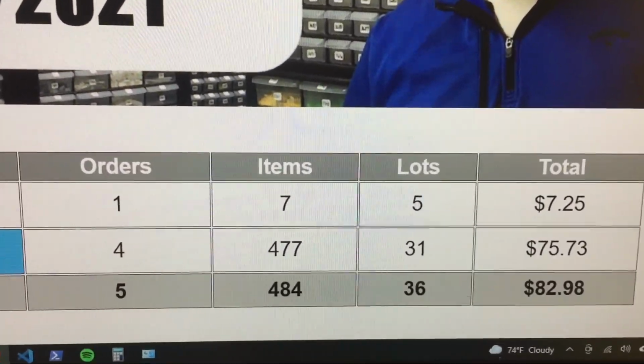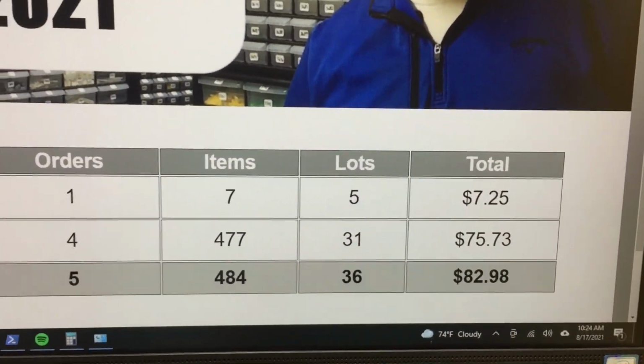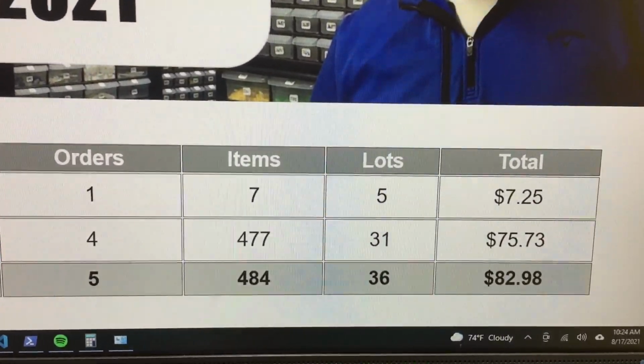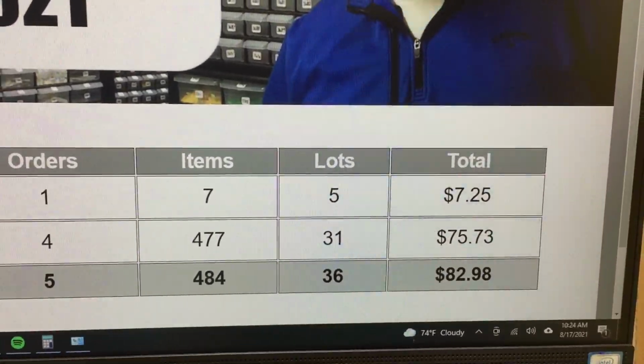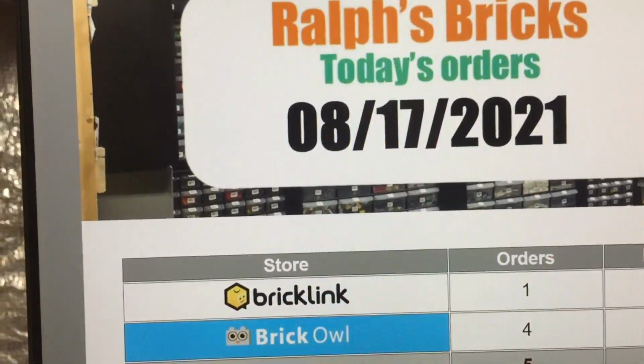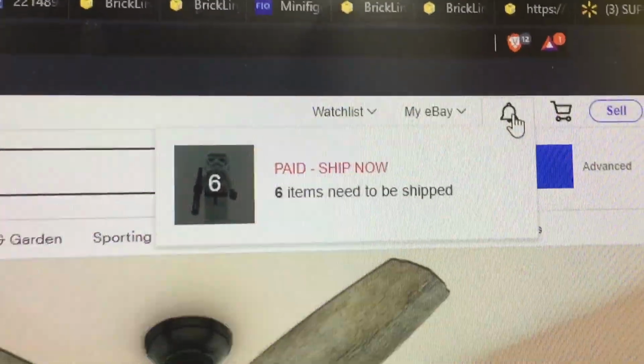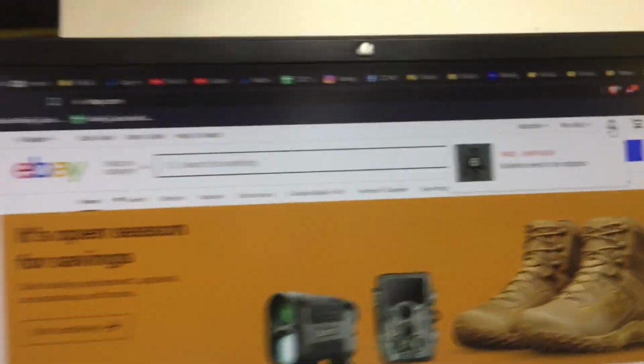It's only 16 lots, but it's like 450 items, and then the rest are fairly small and easy to do. So 484 items, 36 lots. About $82. That's on the brick stores, and then on eBay we've got 6 items to pull. Best day ever so far.